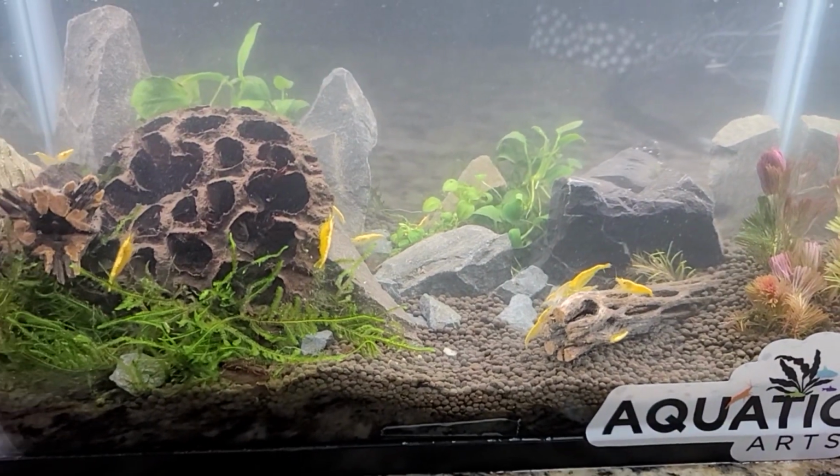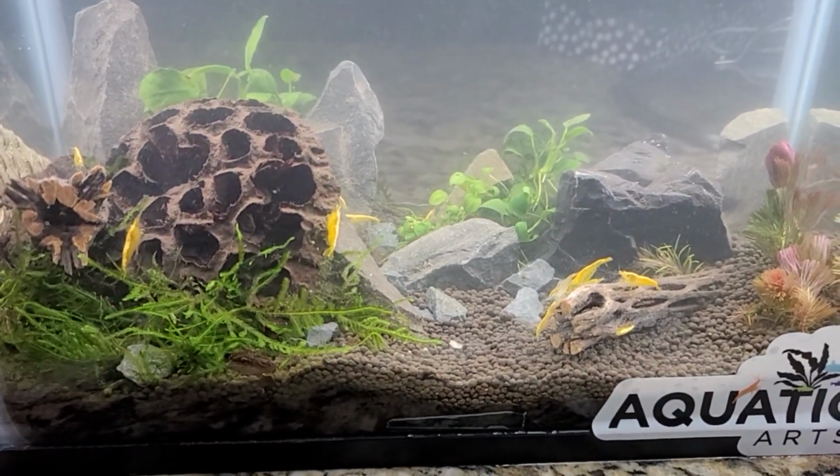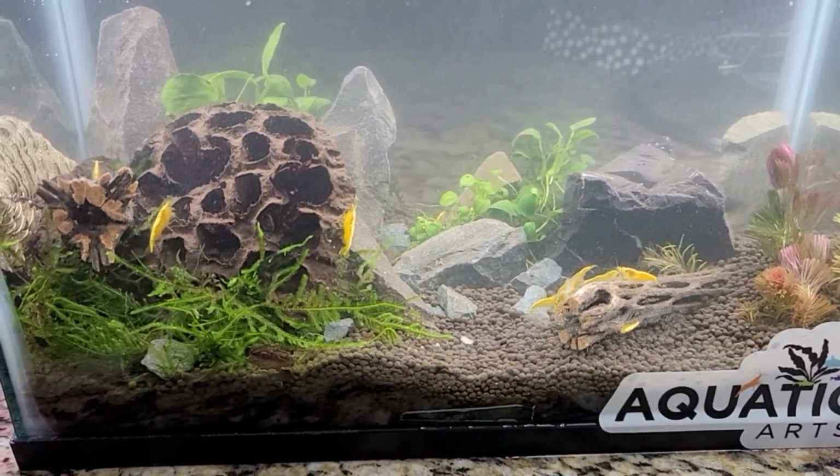And then if algae builds up over time on the rocks that's hard that they can't clean, I'll toss in the nerite snails.